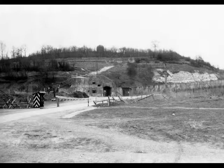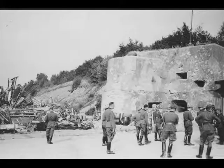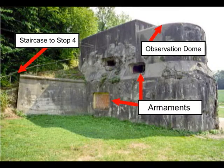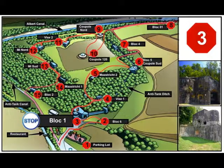We are now ready to access the various emplacements found further up the hill. You can access the stairwell that is found to the left of Block 1. The stairwell will take you behind Block 1 and to the top of St. Peter's Hill. Once you reach the stairway, you can begin listening to Stop 4 while walking up the path to our first artillery encampment called These 2.